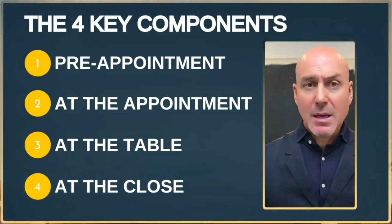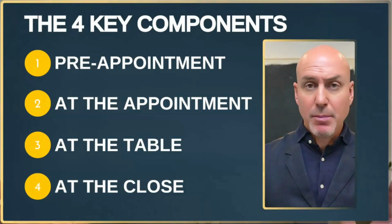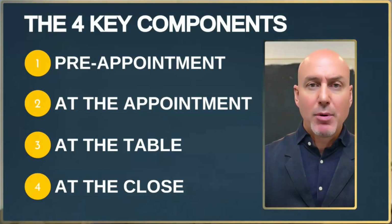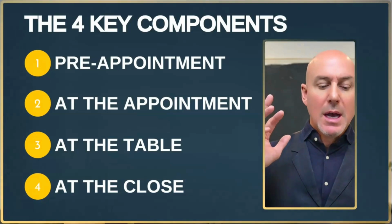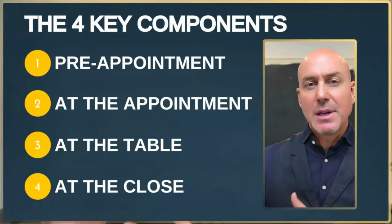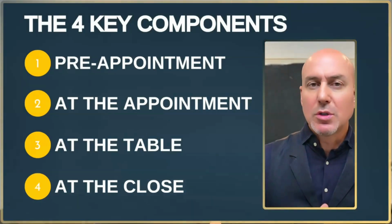Pre-appointment is everything you do prior to leaving for the appointment. Your market analysis, your listing program and package preparation, researching the seller, doing everything that you're going to do to make sure that you're set up to lead at a high level. What would you score yourself?